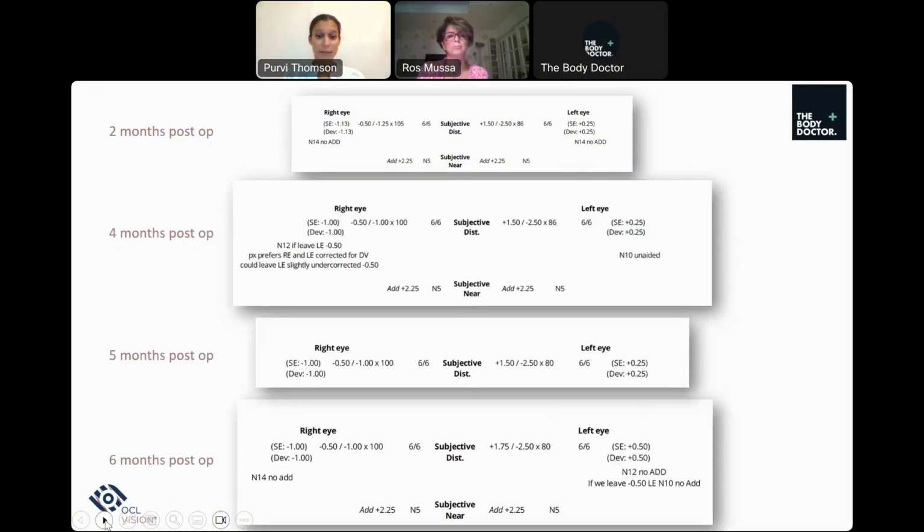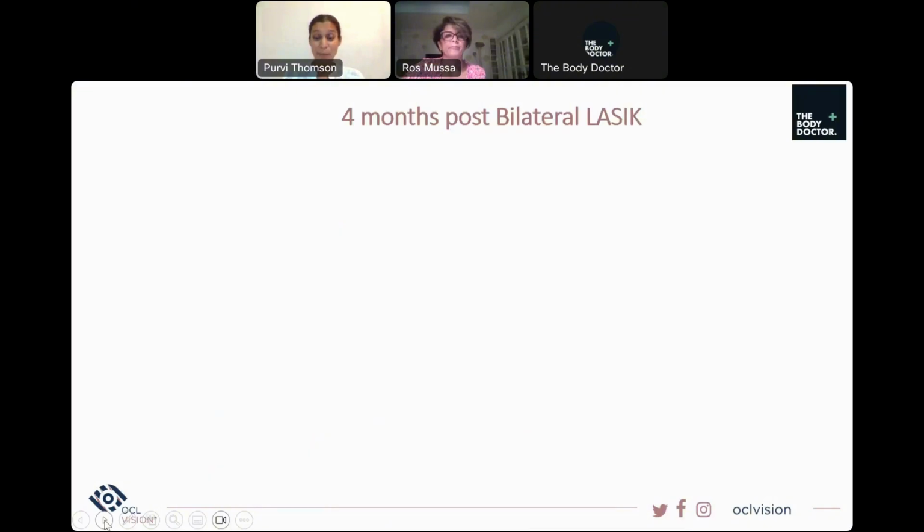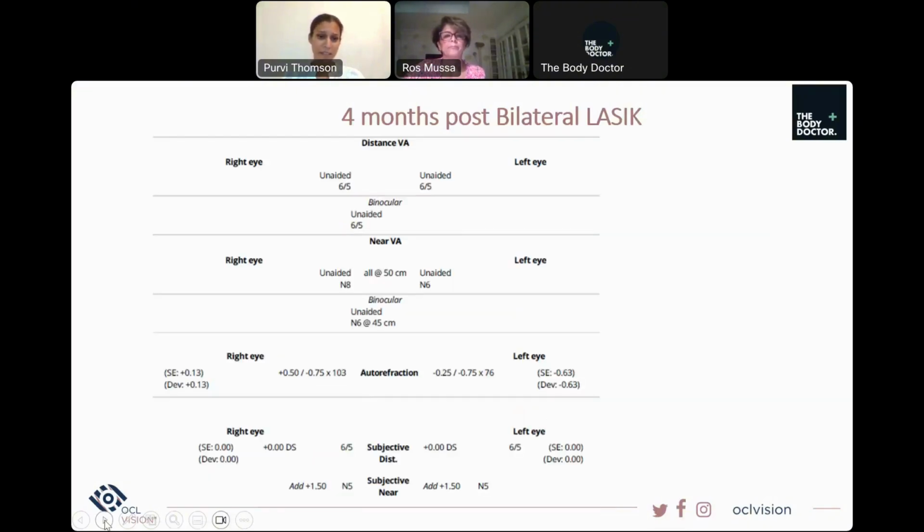5 months and 6 months. And actually what we found out was that she was stable. So at that point, her prescription was very much stable, and we knew that we could treat her. Because we treated her ocular surface, her tear breakup was really good and her ocular surface was fantastic. So we did manage to laser her. 4 months post-laser, that was the outcome. She was delighted at this point.